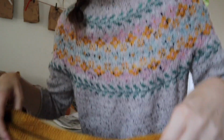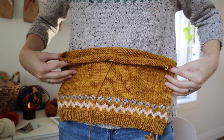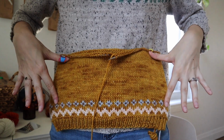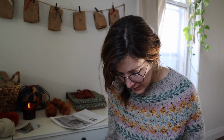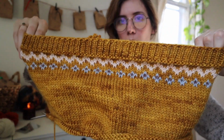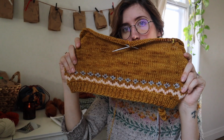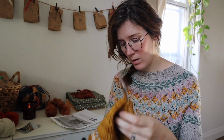So we're getting there. It'll definitely be a more fitted sweater, which I don't really have. So that's why I'm knitting it smaller, but then I keep trying it on. But you can see it's got a lot of bounce to it. So I think it'll be a super cozy sweater. So that is what I impulsively cast on this week, which I'm very excited about.